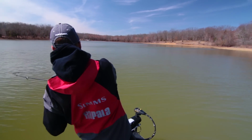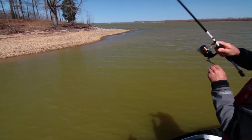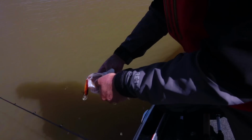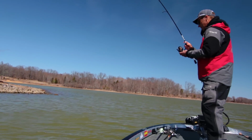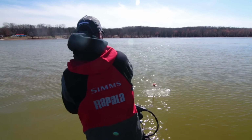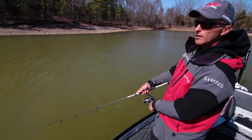Go out, try some number 5s and gain some confidence in a crankbait, and you'll find your fishing will really improve. The better you get with the number 5, that might lead to the number 6 or the number 7. You'll find yourself throwing it more and more, and the more confidence you gain, the better fisherman you'll be.